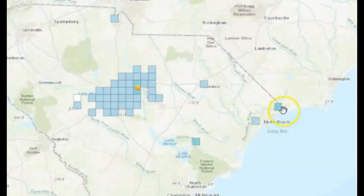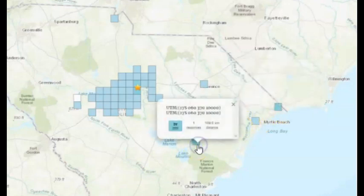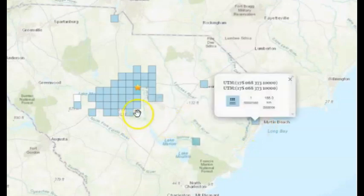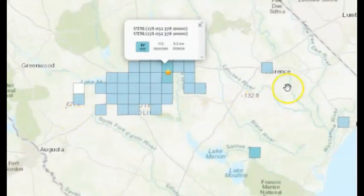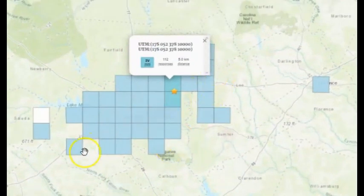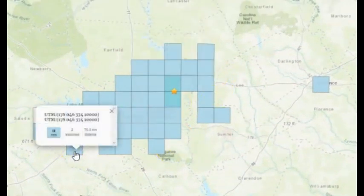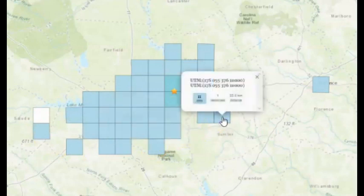It was felt in Myrtle Beach, or close to Myrtle Beach. Intensity level 4 from there. 4. 3 from Myrtle Beach. Let's see. Intensity level 4. Let's see. What else we got? They don't give the name of the towns on these.